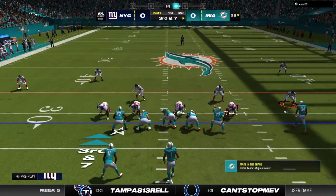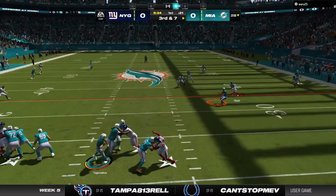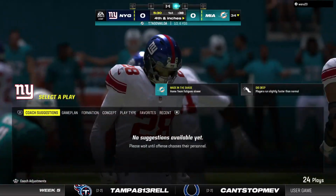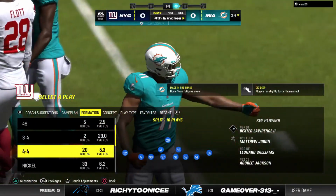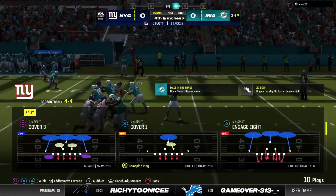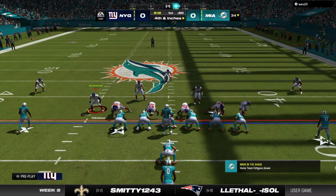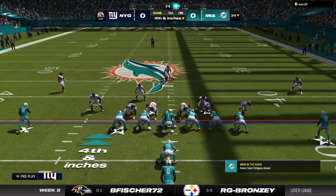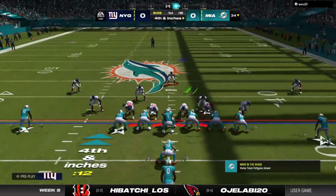This is 3rd and 7. Throwing now is Tagovailoa. He completes it to Wilson. And I don't think he got there, no. He's short by maybe a foot, maybe. Call it 4th and inches. Well, we hear so often how tackling has become almost a lost art in the NFL game. But it's so important to tackle well on these receivers, especially in a play like this one. 3rd down, they gave him the underneath stuff. You got to go up and make the tackle right away.